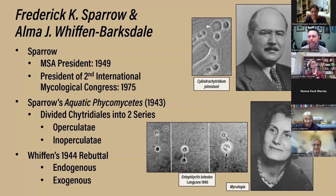And in his book, he divided these organisms, which were at that time just in the Chytridiales, that one order. He split them based on whether or not they were operculate or inoperculate. If they had this cap-like structure at the apex in general, that would pop off and release the zoospores from the zoosporangiums to start the entire asexual reproduction process over again.